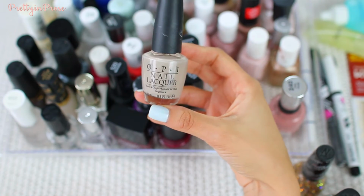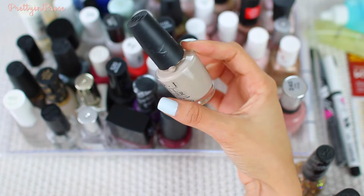This one I'm sure I'm going to let go of. As you can see, it's actually leaked through the cap.